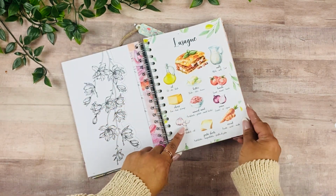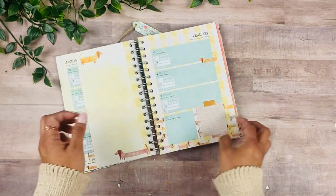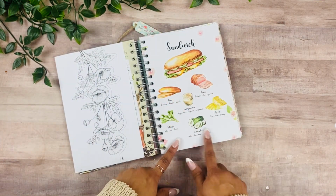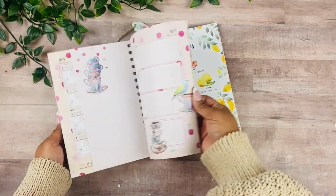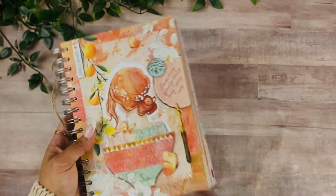And again, here we have February, and they give you a little list of things to buy to make lasagna, and I just thought it was so cute. So I'll give you a quick look here at March, and it has a little healthy sandwich there. Again, let me know if you would like a video just showing the planner. And so yeah, this is going to be my health and my meal planning system, and I'm just excited to get going with these. And this planner is just so beautiful. Oh my goodness, super excited.